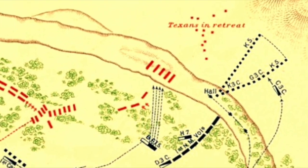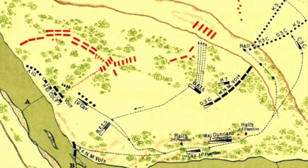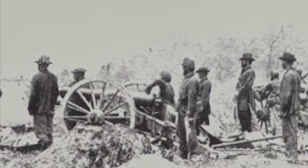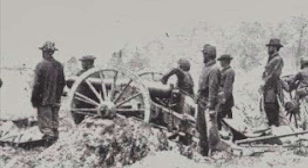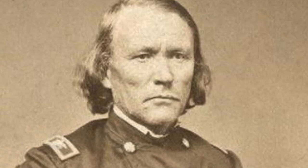However, Canby did not want to make a frontal assault on the Confederate center, so he opted for the rebels' weak left flank. Canby redeployed one of his artillery batteries closer to the enemy's left and brought troops out of reserve from the west bank to the east, including Kit Carson and the 1st New Mexico Infantry.